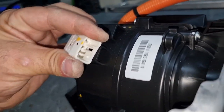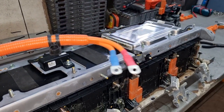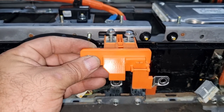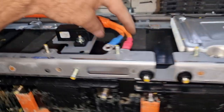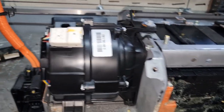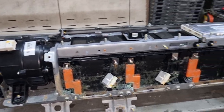The main connection of the cooling fan, looking good. Okay, these are the two main cables that enter this center bus bar over here. That goes to the safety plug connection. This one is fine, didn't suffer. Cables seem to be good. Very nice, actually. All right, so I can just take this out. 10 millimeter bolt and it's coming out. Let me take out the cooling fan and let's continue then.